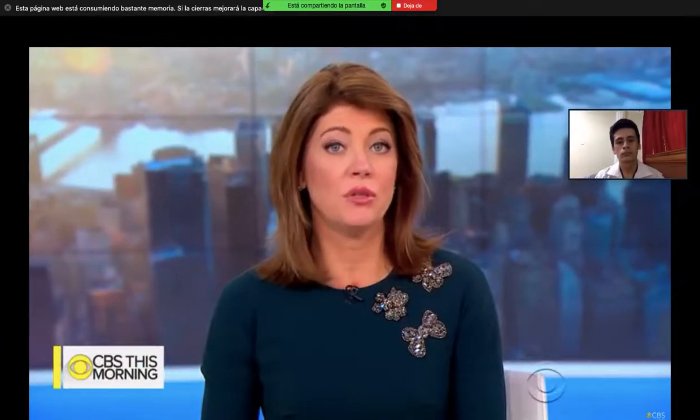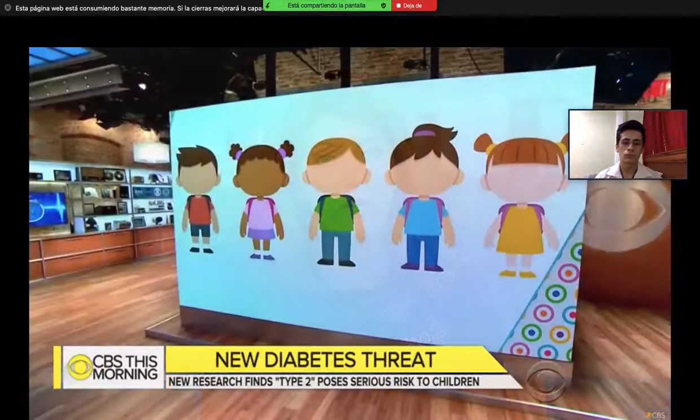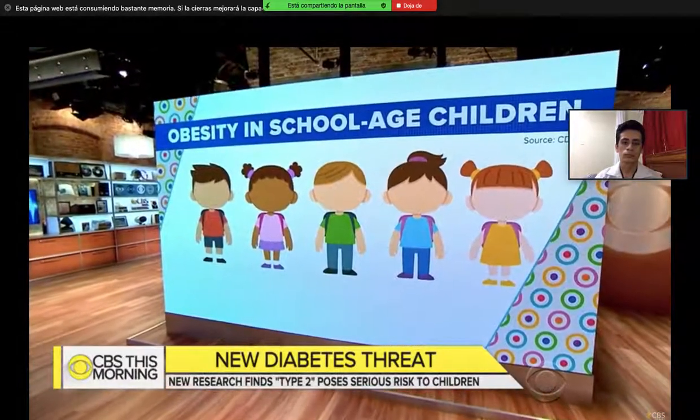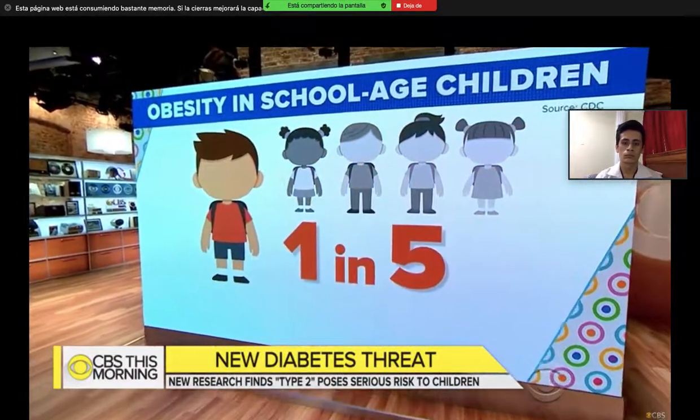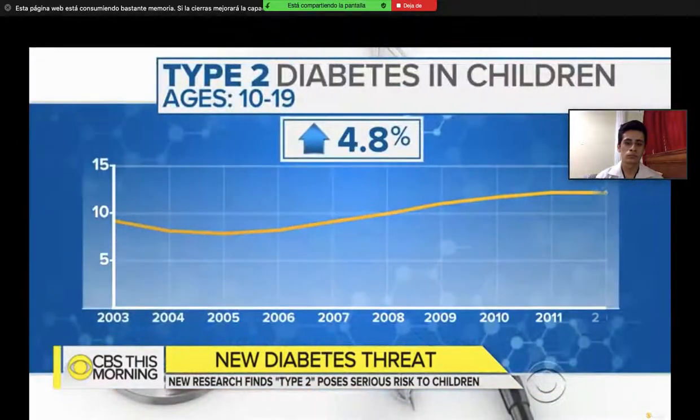Childhood diabetes. Type 2 diabetes was once known as adult onset because it was so rare in kids. Not anymore. With 1 in 5 school-aged children considered obese, the rate of type 2 diabetes in young people is climbing. The newest study shows an almost 5% jump over a decade for those between the ages of 10 and 19. Some experts warn the number is still rising.